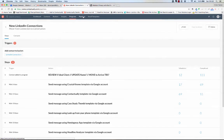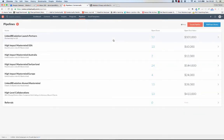And here's another thing, pipelines. I love pipelines for very high-level deals. And one I want to show you here, that's an example. This is a pipeline that is designed for me to create very high-level collaborations. This is for different organizations that I'm part of, either my own company where I get on the advisory board of organizations. That's one of my clientele.